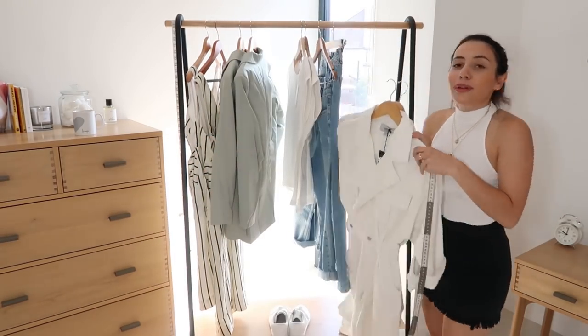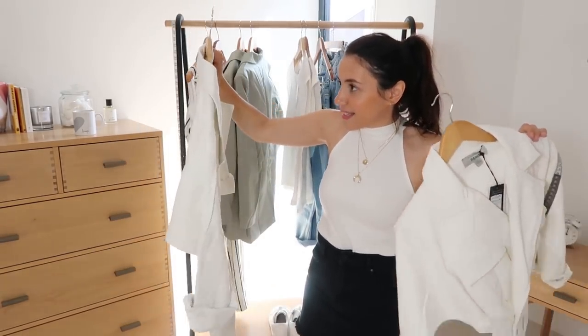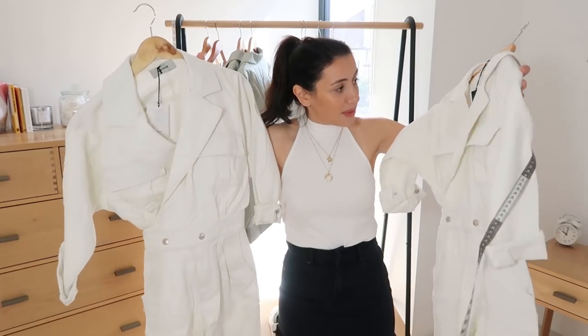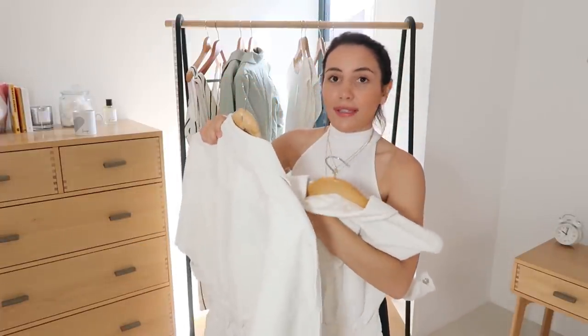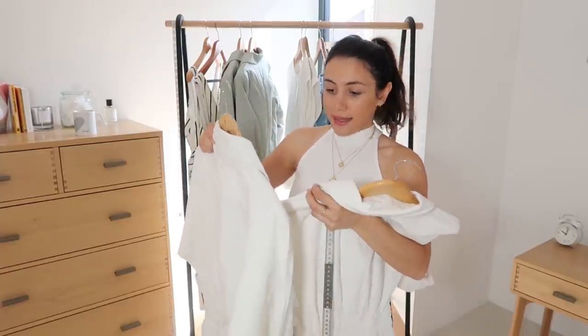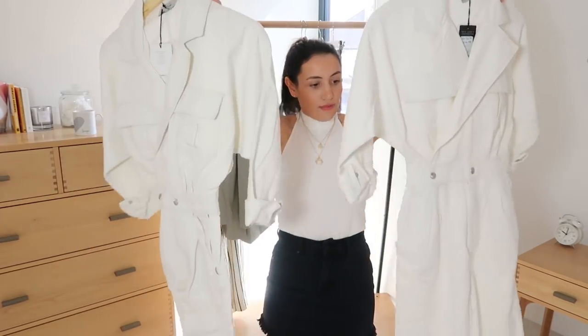Lastly, I thought we'd go for something different just because it's a bit unique. It's a denim boiler suit look. I have not tried this on yet. This will be the first time. Again, I went for a size 8 this time, which is a USA 4 and a Euro 36. This one in this hand is the petite and then this is the regular.